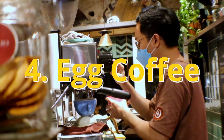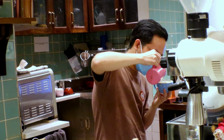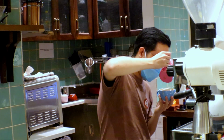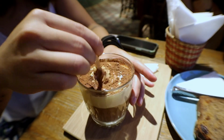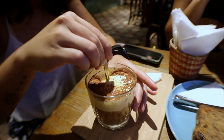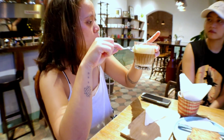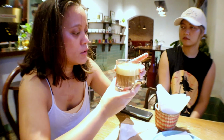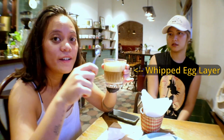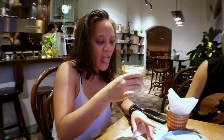Of course, you can't go to Vietnam and not try their coffee. There are so many different, delicious kinds of Vietnamese coffee that you can try, but if there's one that we would recommend the most, it is their famous egg coffee. It is made by beating an egg yolk with sweetened condensed milk, making a creamy, airy, frothy layer that is slowly poured on top of espresso or coffee, giving you the creamiest, most delicious cup of coffee you've ever had.